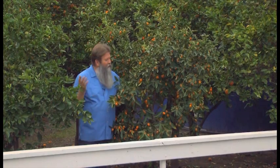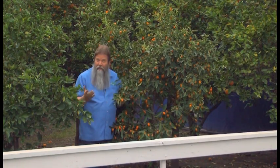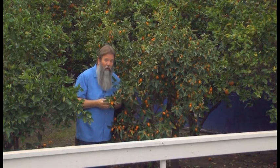As you can tell, there's a lot of nutrient value to having citrus in your home, yard, and garden. You can find one that best suits your palate, whether you like the sour ones or whether you like the sweet ones. And on top of that, they're great for growing in the ground or in a container. The choice is yours.